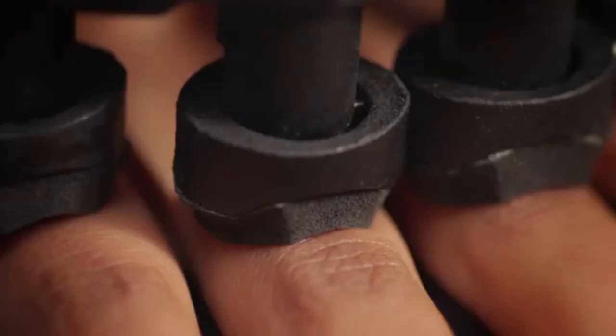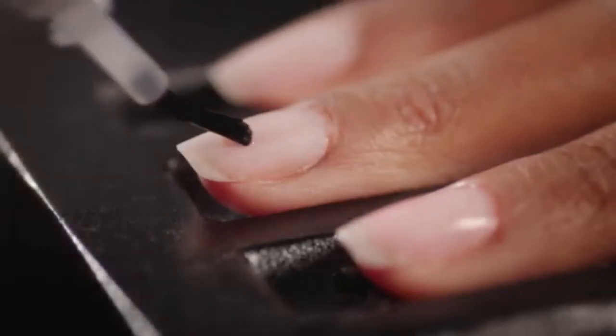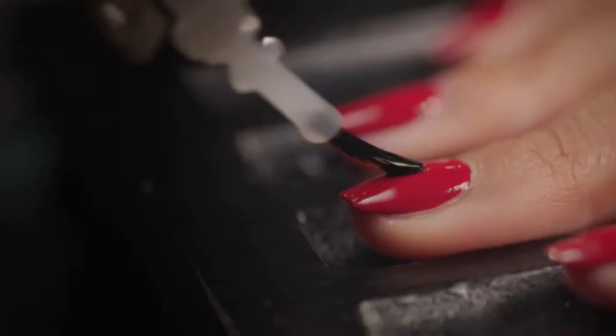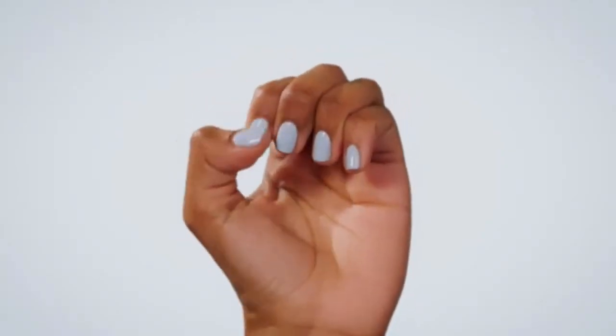When it's time to paint, NIMBLE's ergonomic handle gently supports your hand, while a tiny robotic arm seamlessly applies the polish. Each nail gets a base coat, 2 layers of color, and a top coat, 4 layers of long-lasting polish. An airflow system is activated between each coat to simultaneously paint and dry your nails. Your nails come out completely dry, so there's no risk of smearing or smudging.